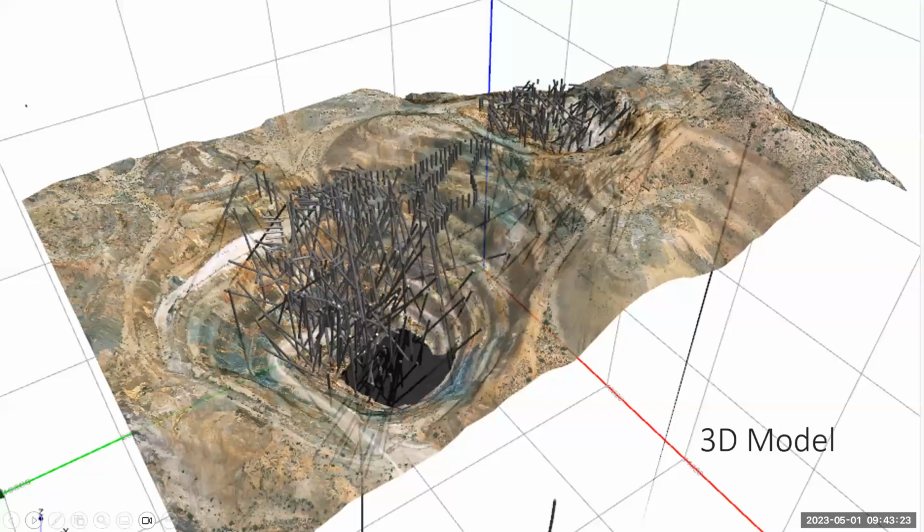This is a 3D model of the mine site created from the 1992 surface topography as well as from the historic drill holes.